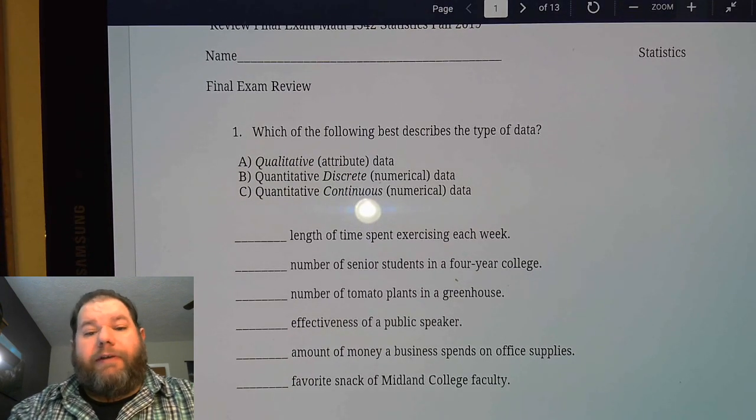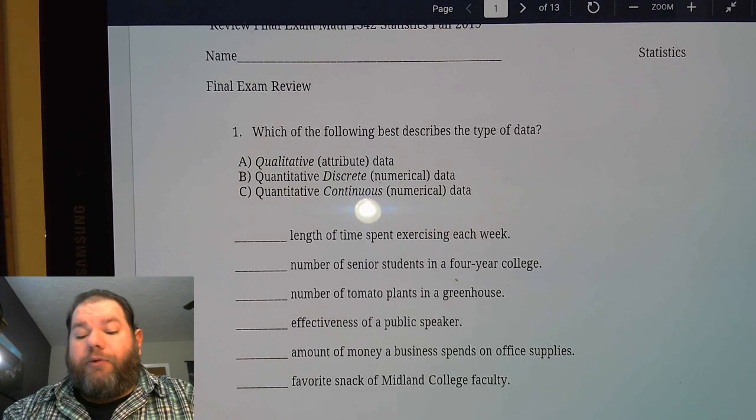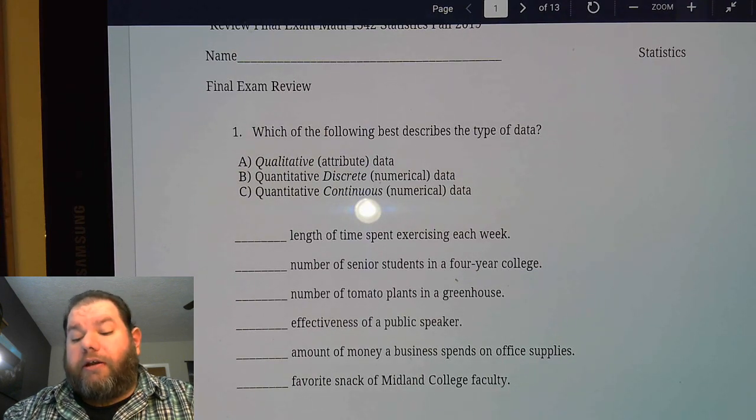Question one is basically fill in the blank. We have three options for each part. A, qualitative, or what was the other word we used? Categorical or attribute data. B, quantitative discrete, or C, quantitative continuous. Those are both numerical data.